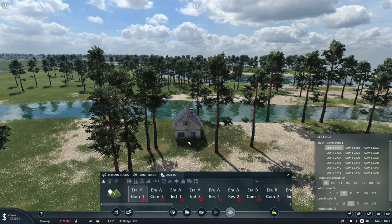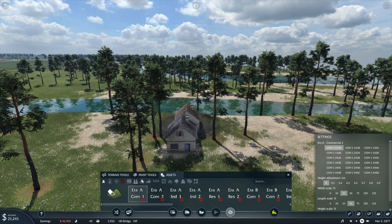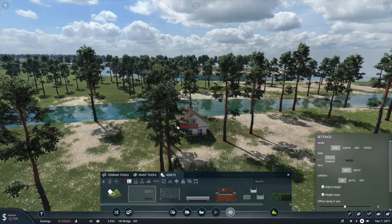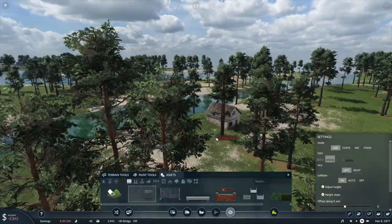Now, John Glenn's trading post was a log cabin, and this certainly is not a log cabin. But I think just for now, just for the sake of it, we'll go like that. And let's get a little fence around it. I think he would have used probably one of these. Now, we've got a line on. Oh, fences do cost us money. So that's fine.